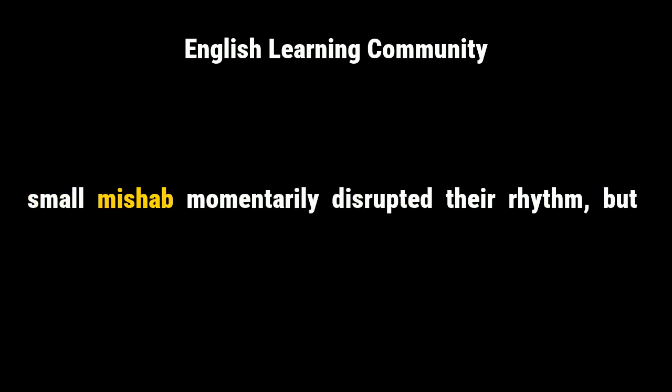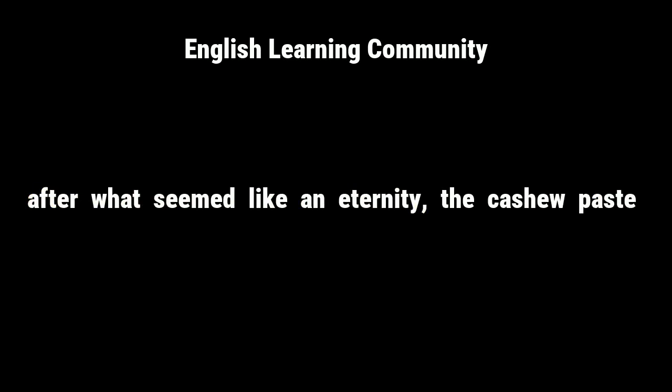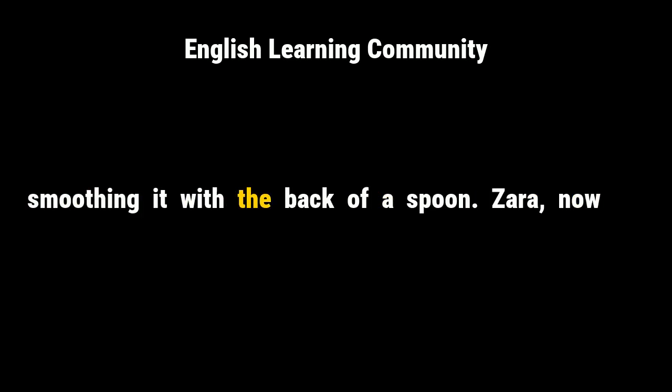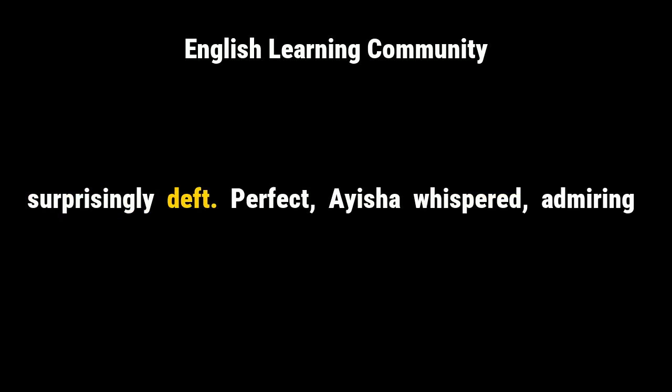The small mishap momentarily disrupted their rhythm, but the supportive atmosphere prevailed. They worked together, cleaning the scattered bowls and resuming the delicate process of preparing the sweet. Finally, after what seemed like an eternity, the cashew paste reached the desired consistency. Aisha, with a sigh of relief, spread the mixture onto a greased tray, smoothing it with the back of a spoon. Zara, now contrite and eager to redeem herself, carefully applied the delicate silver leaf, her fingers surprisingly deft.